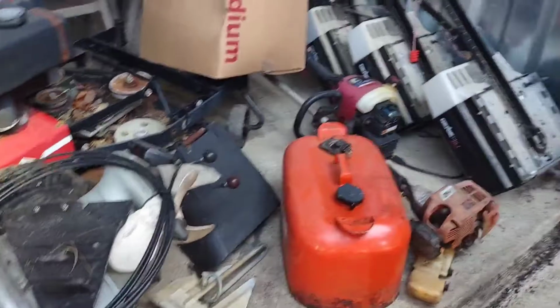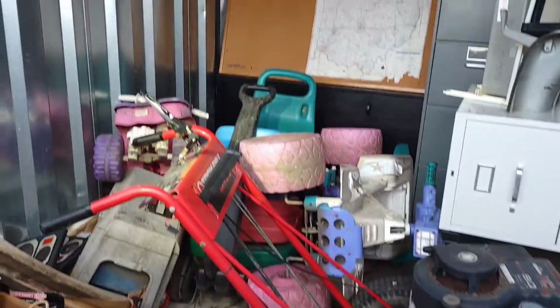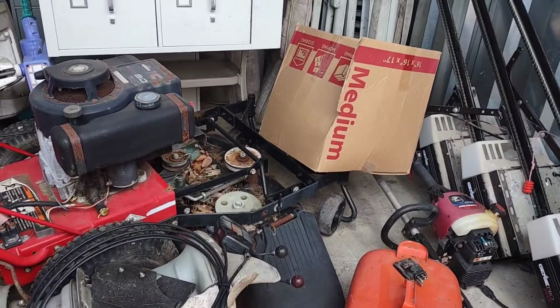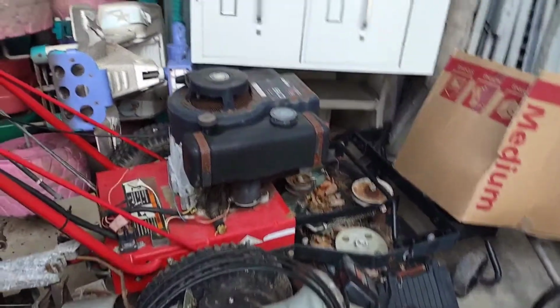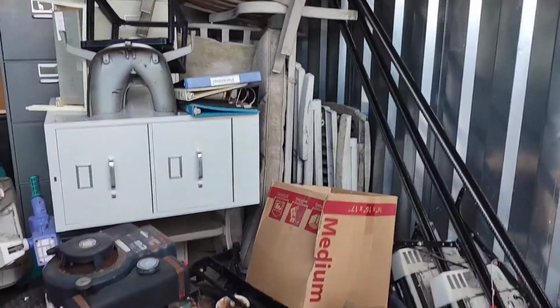There was definitely some money to be made in this unit. A couple of trimmers, that walk-behind mower was nice. I looked at the filing cabinets as scrap metal, and those garage door openers, also scrap metal. I was very confused by this unit. I wasn't quite sure if this was a scrapper or a small business owner or what. But we passed on this one and left it for someone else.